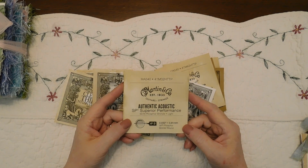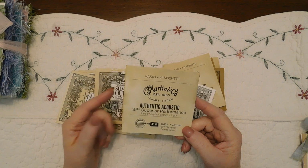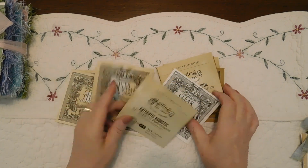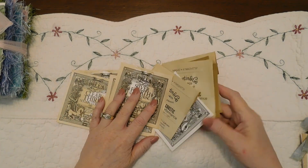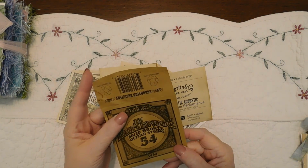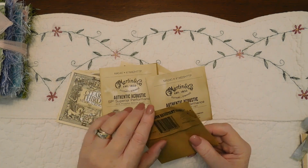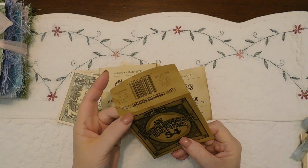This is Martin Company, established 1833, and superior performance. I love the graphics on them. I think that these are coffee dyed, even though they were brown when he got them. I still coffee dyed them because I thought they were kind of cool. They do have a perforated edge here, and one in the other group is a little bit torn.